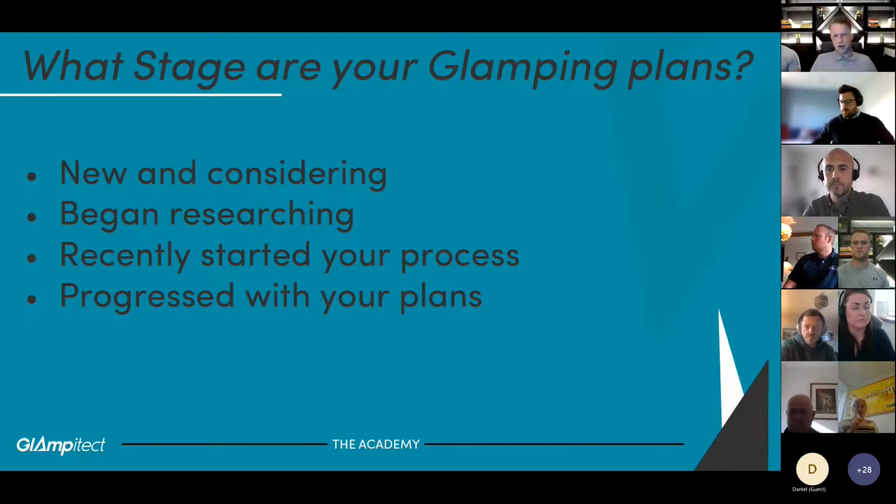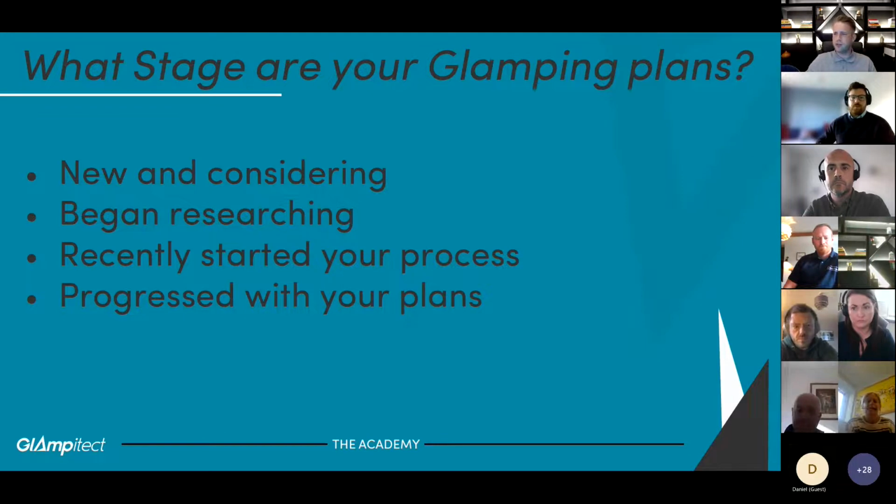What stage are your glamping plans at? Usually I would share a questionnaire just now for you guys to fill in, but I've not got that with me today. If you want to just type in the chat what stage you're at, whether you're at feasibility stage, in planning, have planning approved, or are about to buy pods, let us know, and I'll try and tailor the presentation to most of the answers so I can get clear on roughly where you are.